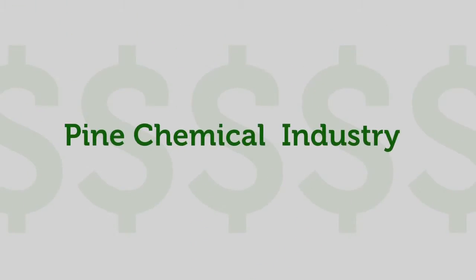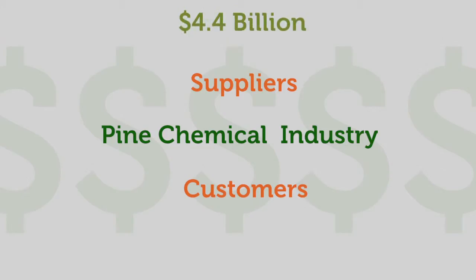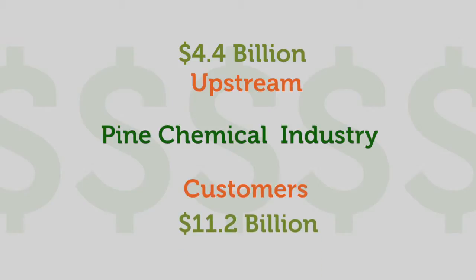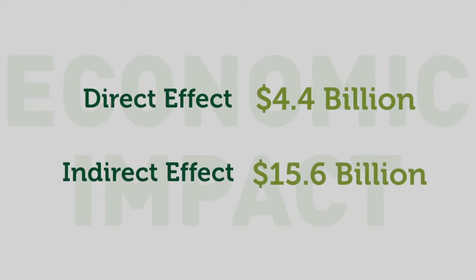Analysis of the impact of the industry on suppliers and customers reveals the true economic picture. When we look at an industry or when we talk about a specific industry, sometimes we overlook the contributions that go beyond that industry. The pine chemical industry generates $4.4 billion in upstream economic impact and also supports an additional $11.2 billion in downstream customer industries. Our industry has both a direct and an indirect effect on jobs and on the economy.